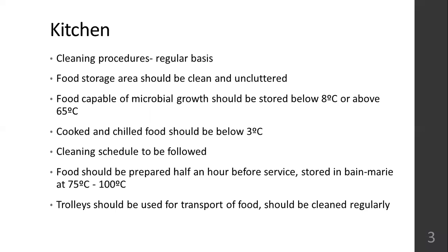So in the kitchen, what should be the regular procedures? Cleaning procedures like mopping, dusting, and washing have to be done on a regular basis, especially in the food storage area. Wherever perishables and non-perishables are stored, these areas have to be kept clean and uncluttered.